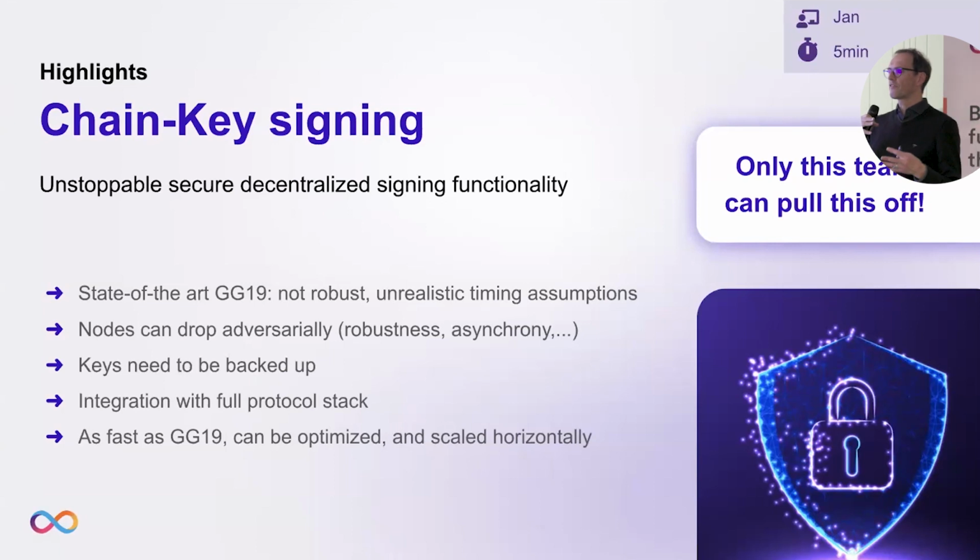So chain key signing is an unstoppable, secure, decentralized signing functionality. A smart contract can securely sign with respect to a public key that it can get from the Internet Computer. And many people think, well, that's easy, right? We've known digital signatures for 40 years or something, and signing takes a few hundred milliseconds at best. But actually doing that in a secure distributed fashion is far from trivial.